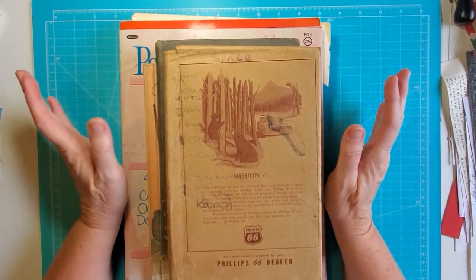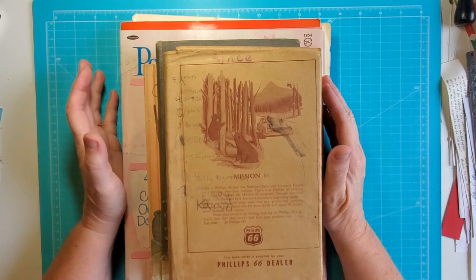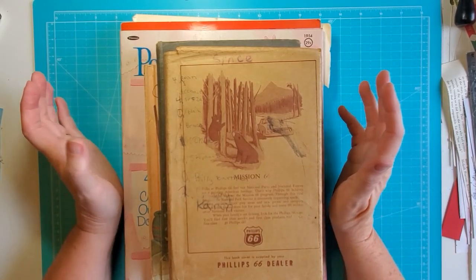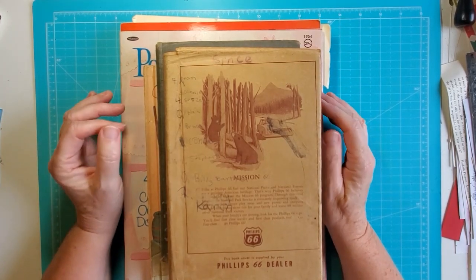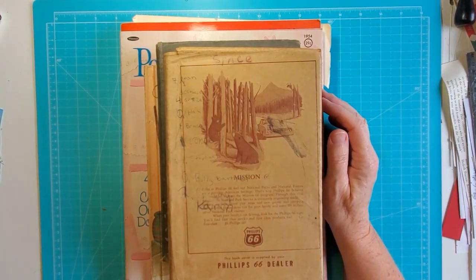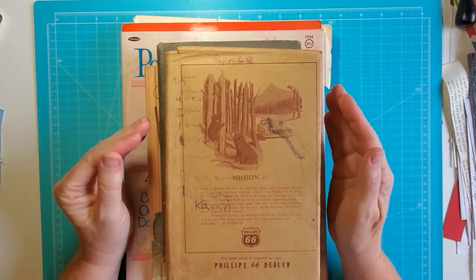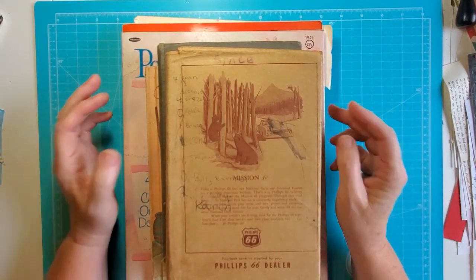I'm so scared of bringing silverfish into my room. If I get silverfish in my scrapbook room, I'm done, because they eat everything. Paper. They love paper. So I have to be really careful. Anyway, I picked up a couple of books that I did look at and made sure that hopefully they don't have bugs in them.